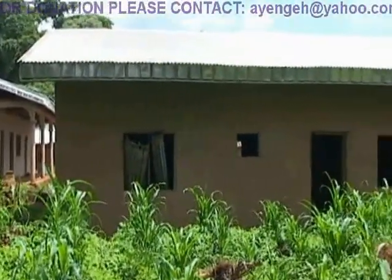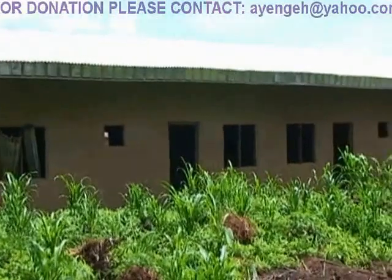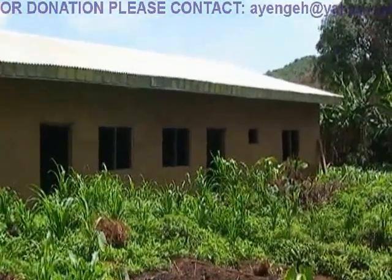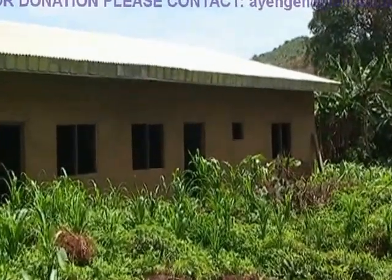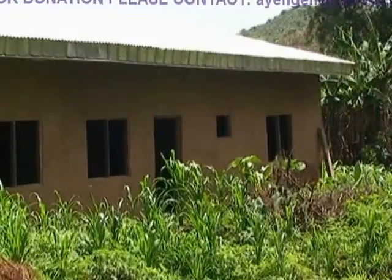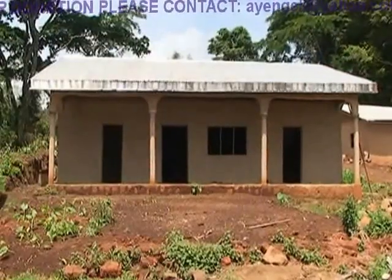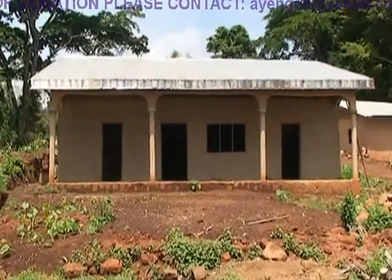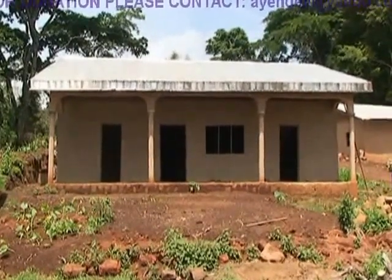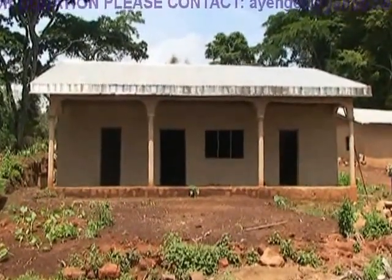This is the back view of that building, the project of Makuda USA here in the Bamunkumbit Palace, with plastering going on and a lot of work in progress. There is yet another building to house some of the Queen Mothers, and this is exclusively the work of Fon.